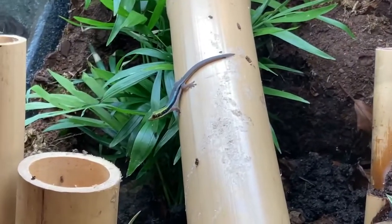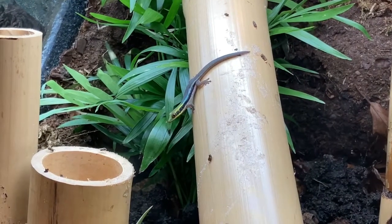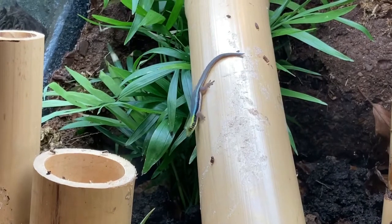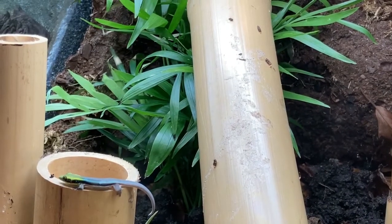So here's one of the little guys hunting. You see him. There's a load of fruit flies on that piece of bamboo. He jumps and they all just teleport out of shot. I don't know where they go. Just keep your eye on those fruit flies. They just disappear. Boom. Where do they go? And he didn't get one.